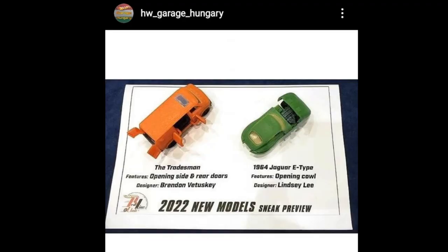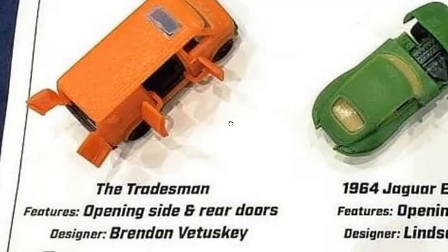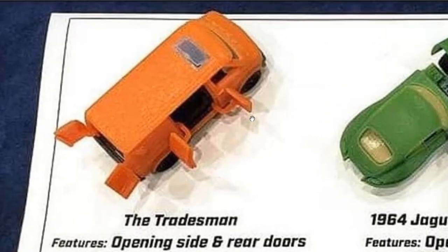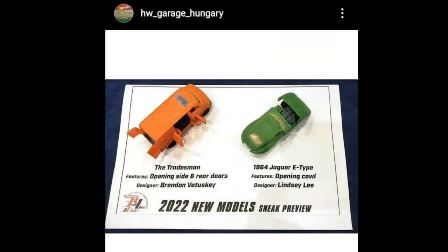But anyways, moving on, some new RLCs also for 2022, some sneak peeks again of new stuff, designed by Brendan Vetuskey and Lindsey Lee. So Brendan Vetuskey with the Tradesman. So look at the opening features on this, just tons of it. Even the moonroof right there, you can open that one, looks really cool.